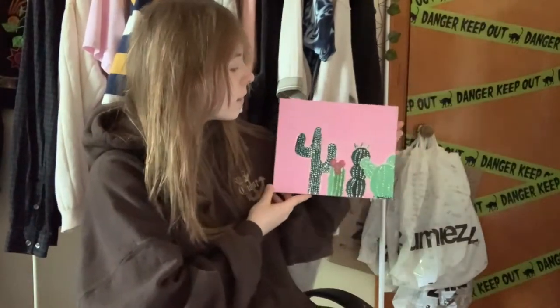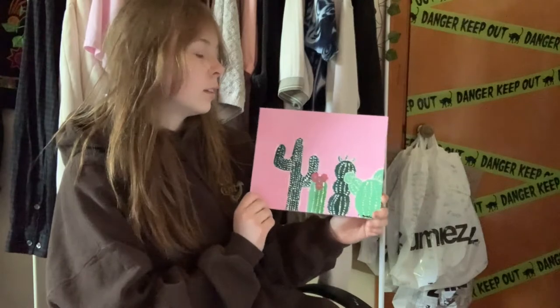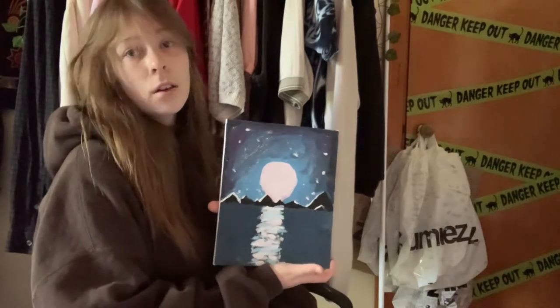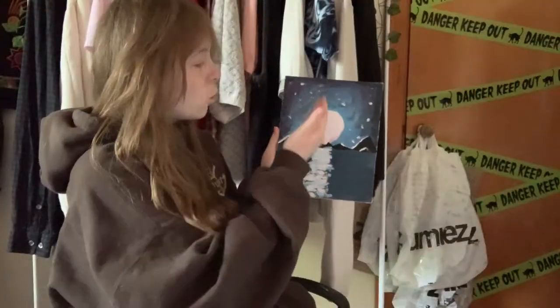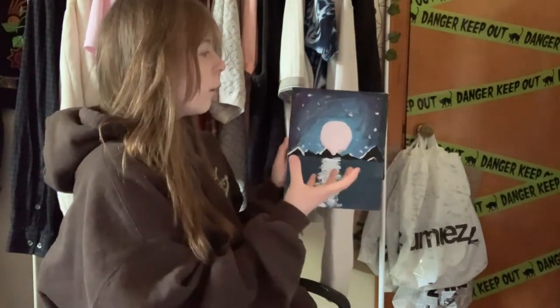So we're gonna start now with the first one. Cacti. I saw it on Pinterest and I was like, that's cute, let's do it. So I did it. I thought this was really good. I was like, look at how good the moon is and the reflection of the moon. Just wow.